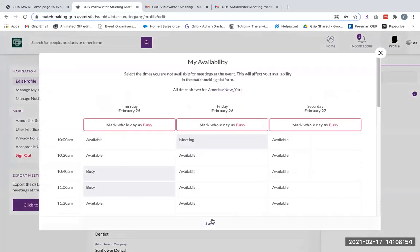Very easy to do. Really important to have your availability updated because the system is going to take this into account when individuals are requesting meetings with you. The platform is only going to offer times where both parties or all parties are available to meet. So it's really important to have this availability set.